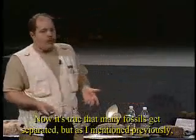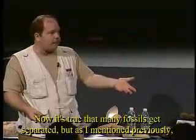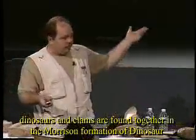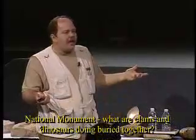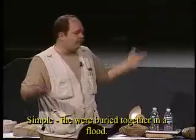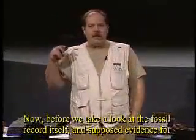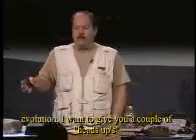Now, it's true, many fossils do get separated, but as I mentioned previously, dinosaurs and clams are found together in the Morrison Formation at Dinosaur National Monument. What are clams and dinosaurs doing buried together? Simple. They were buried together in a flood. It's pretty simple.